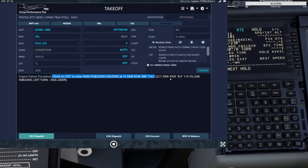And now, let's see, the holding is 246 inbound, left turns, MSA 2400. So 246/left, and then 24 is the MSA, so let's take 3000 for the holding. Okay, tells us we cannot enter that due to an altitude constraint. The real airplane wouldn't do that, so might have to file a bug report there. What if we take 3000 above? Yeah, that works. Perfect.